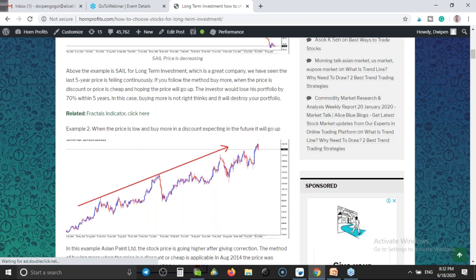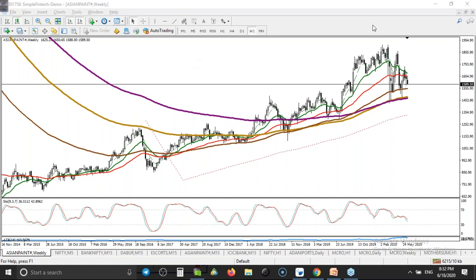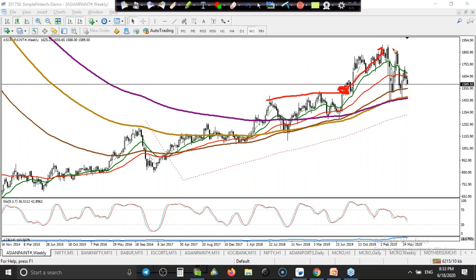I have a big investment. I told about Asian Paint, and at that time the price was somewhere here. Price broke this area, and I told that it will go up. After that, when price dropped down, we used a sell covered call and collected the premium at that time. Again, when price hit this moving average, we added some shares there. All right, that is the strategy I told.